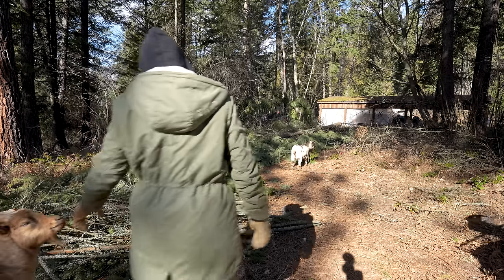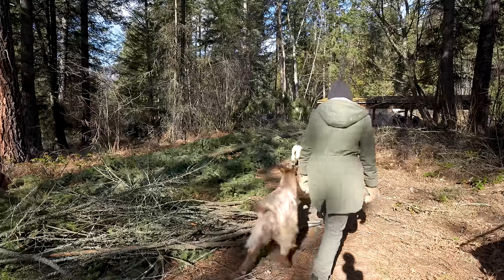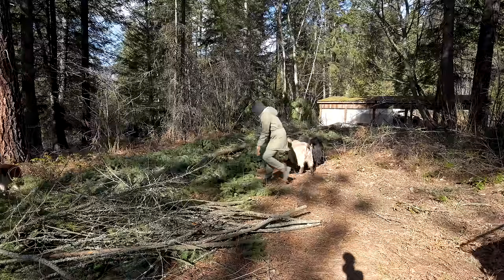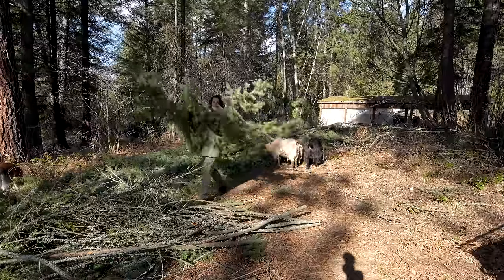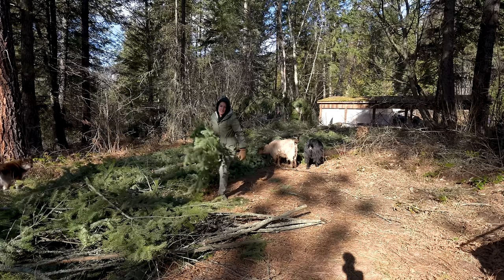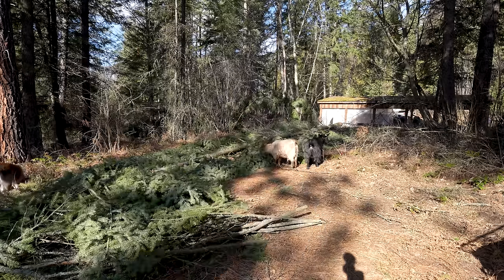Got all the leaves, man. Don't touch the camera. Onyx, hey, get away from the camera.